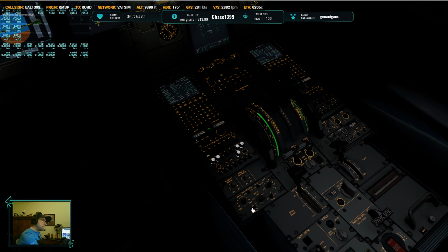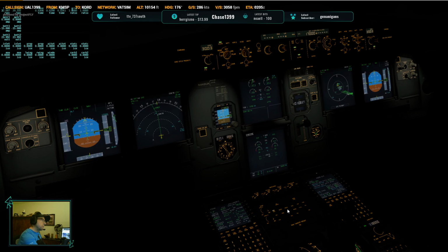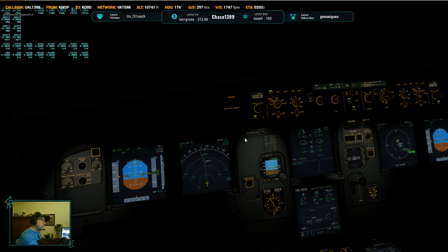Radar contact 32 miles west of the Pawnee City VOR. Delta 3269, contact Chicago Center 133.35, good night. Delta 3269, have a good night.